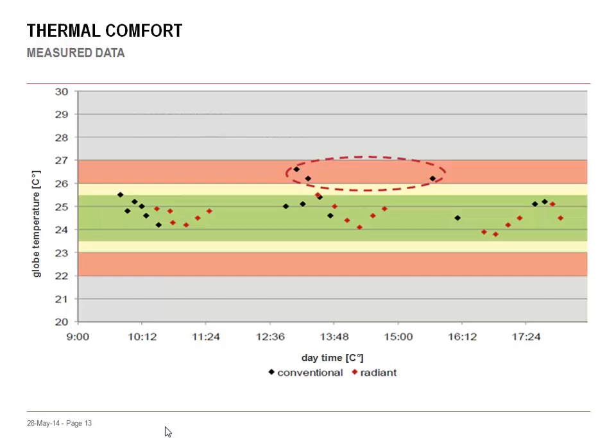Operative temperatures for specific days during the cooling season were plotted on this graph. To stay within the occupant's comfort zone, designers targeted a maximum operative temperature of 78.8 degrees Fahrenheit, or 26 degrees Celsius, therefore staying out of the upper red band on the graph. While the radiant system stayed within the defined comfort zone, the conventional VAV system deviated slightly, showing elevated temperatures in the afternoon.